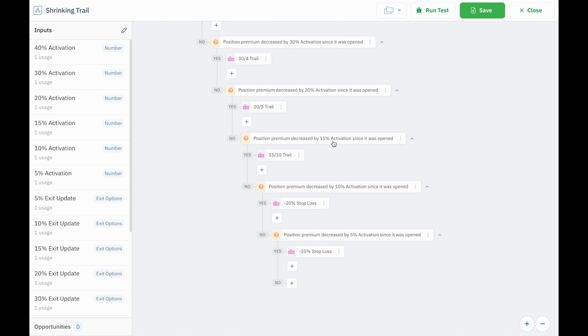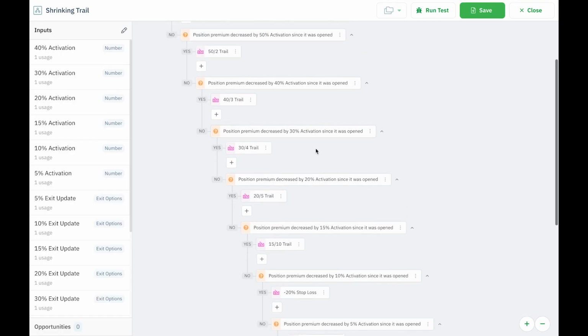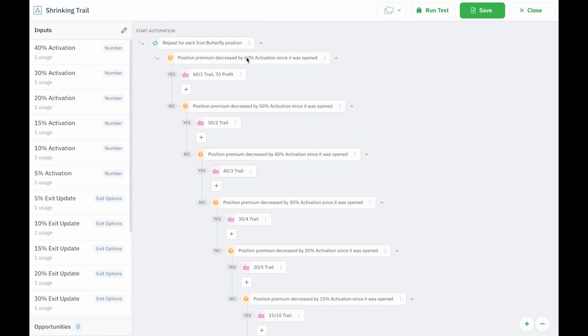I was skipping this 15%, and I had a 10% with a 10% trail, and then I skipped up to 20% with a 5% trail. So I think I'm missing this one right here. Someone had suggested it in the comments that there's still quite a jump between 10% and 20%, and I completely agree. So I added this 15 in here, and then it just shrinks as you go up. 34, 43, 52, 61, and then of course exit it if you reach 70% profit.